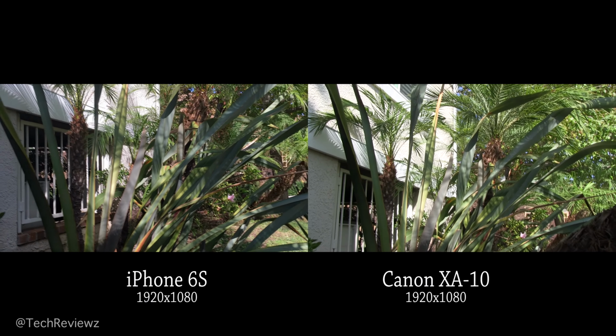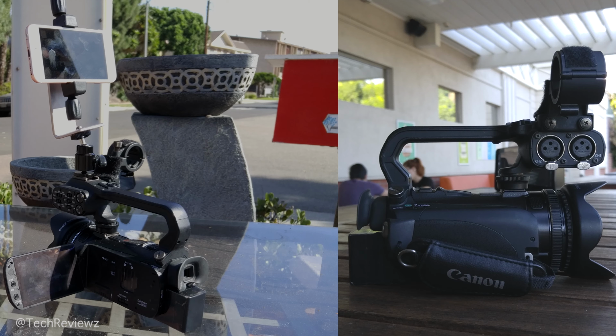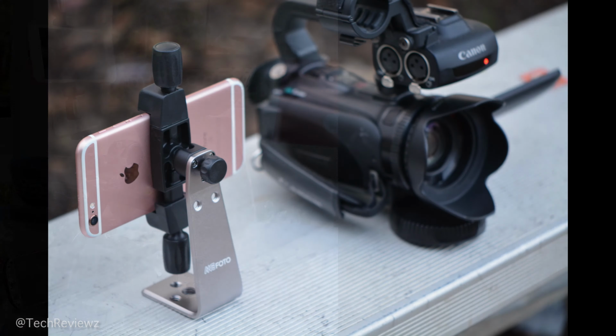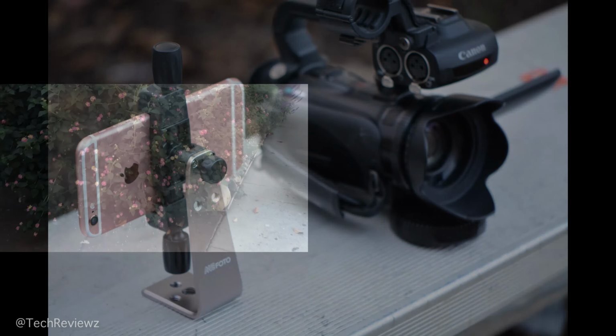So we got the iPhone 6S here mounted on top of a Canon X810, sort of a prosumer camcorder, around $1,500 depending on when you bought it. But you can probably get the same result with a $700 purely consumer camcorder. So that's what you're looking at.